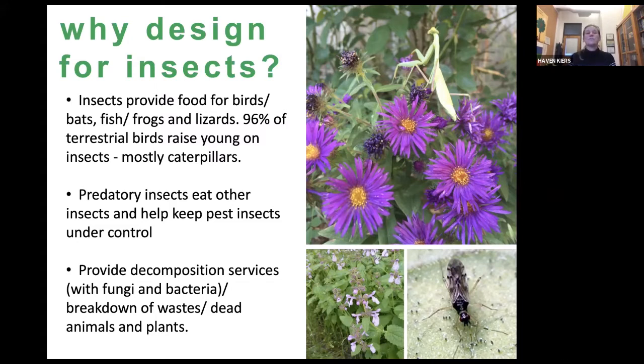And then these other predatory insects will eat the other insects to keep the pest insects under control. And so what are the plants that attract those pest insects that then attract the predatory insects, and thinking about that. But then also the insects are providing these decomposition services. They're breaking down the waste. They're doing all sorts of really good stuff.